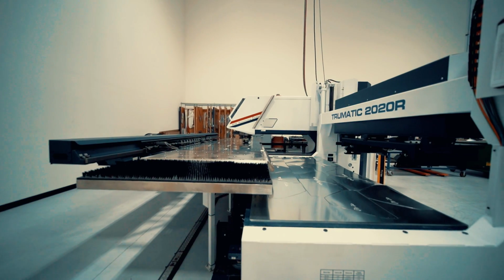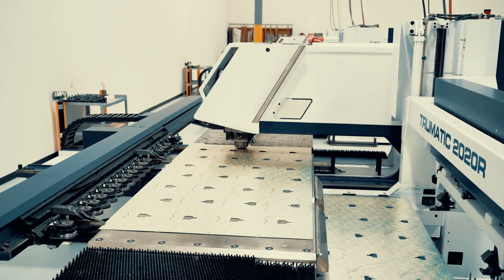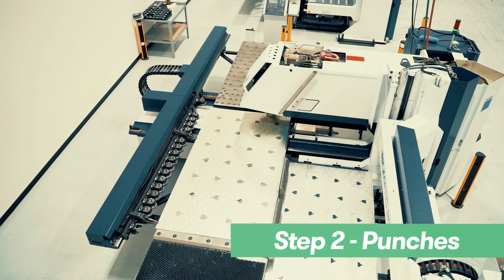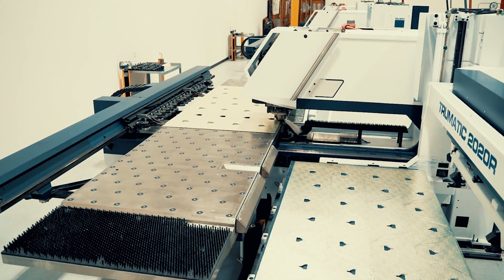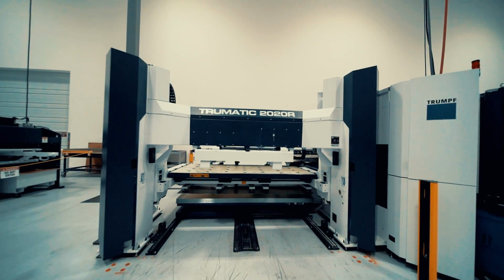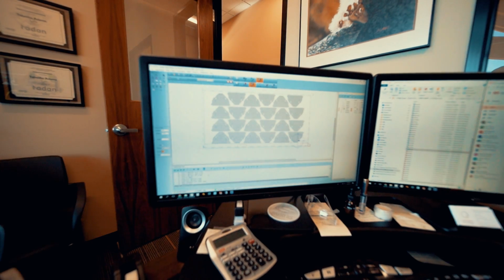The first thing that we want to take a look at is raw materials. So we have a raw piece of sheet metal here that's going to go directly onto one of our punches. With this punch, we'll actually be able to punch out the exact type of product that we want. As it punches this unit out, you can actually see it starting to take shape in the different designs that we have.